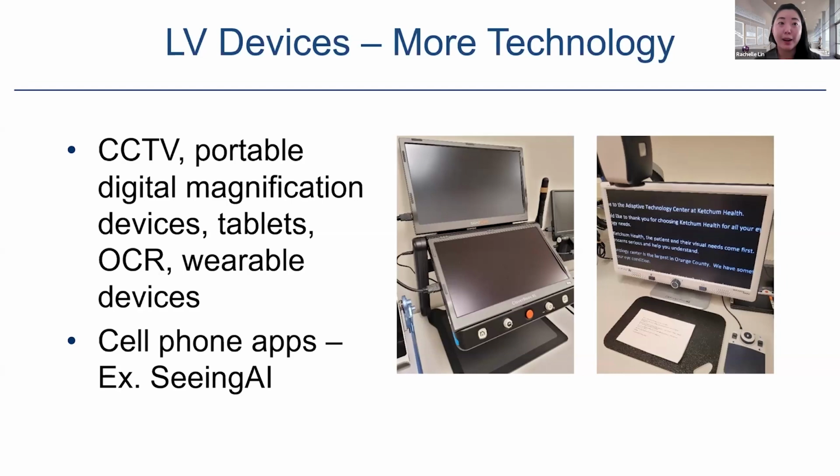Then we get into the more high-tech devices. For example, our CCTVs, portable digital magnification devices, tablets that are specifically designed for low vision, optical character recognition software, so that's our text-to-speech software, and then also wearable devices that include magnification and contrast enhancement. Nowadays, a lot of our younger or more tech-savvy patients will use cell phone apps, for example, the Seeing AI cell phone app, to be able to use the text-to-speech software on that.